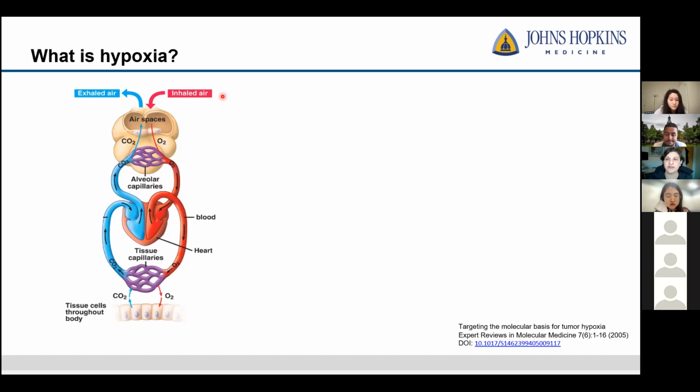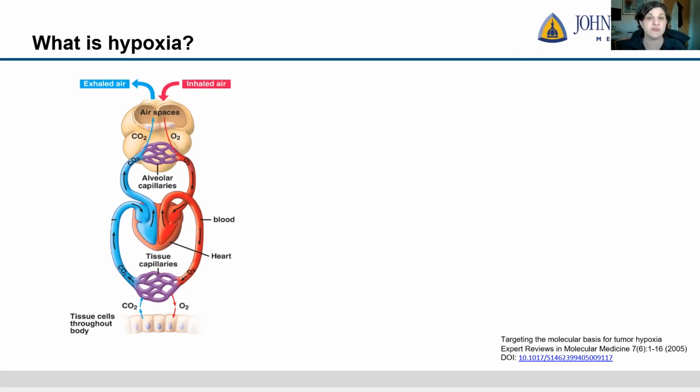Basically, the atmosphere contains about 21% oxygen, but the oxygen has to diffuse from the air that we're inhaling in the alveolar spaces of our lung and then diffuse into the bloodstream. Here, the red blood cells will carry oxygen to all the organs in our body. So the oxygen levels in the peripheral tissue can range anywhere between 3 and 7.5%, and it depends on the specific organ. So we consider hypoxia to occur when the oxygen levels drop below a normal physiological level of oxygen concentration for any given organ.